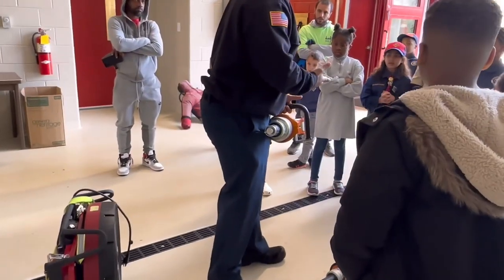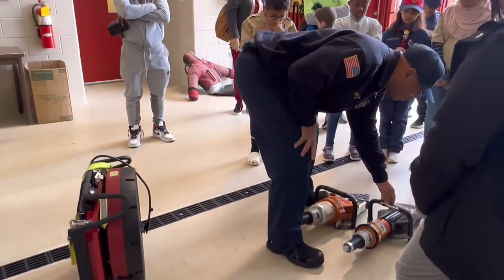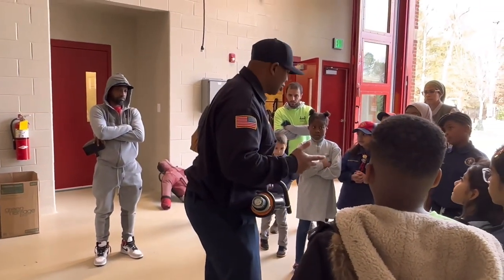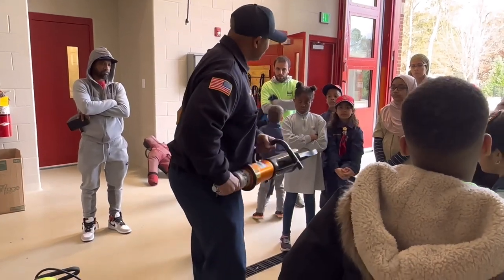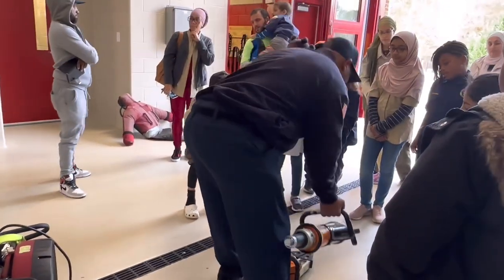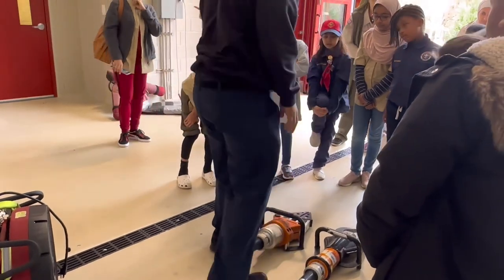So if you have something that spreads, you also need something that cuts. These right here are the cutters. Once you spread stuff, sometimes you gotta cut. Say you're spreading the door. You can spread the door, but you need to cut the hinges to get the door off. So then we'll use this to cut the hinges. Like I said, they are heavy. If you come up, you can touch these if you want to. I need to turn it on.